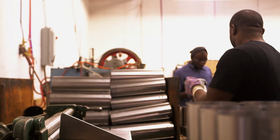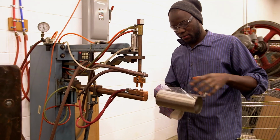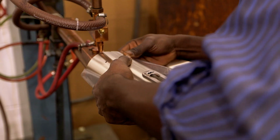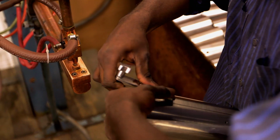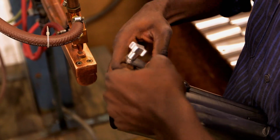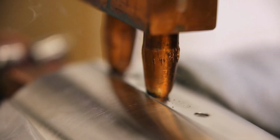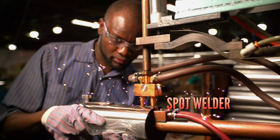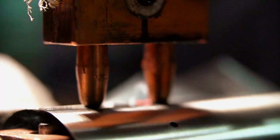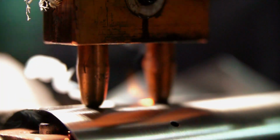Then he passes them over to his friend Judson in welding. Hello. What happens over here then? I'm gonna make the sparks fly. Judson does that by clipping the loose ends of the metal, then welding them together to create a cylinder. This is a spot welder. It uses electric current to heat and fuse two contacting metal surfaces. It's the best machine in the world. That's why I like it.